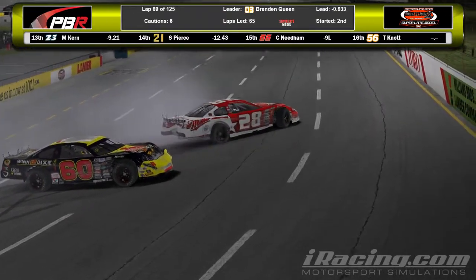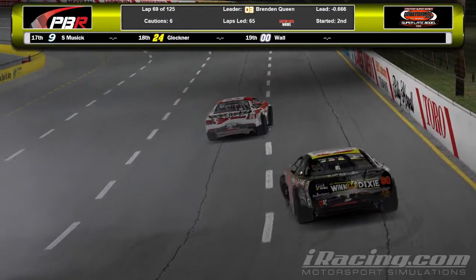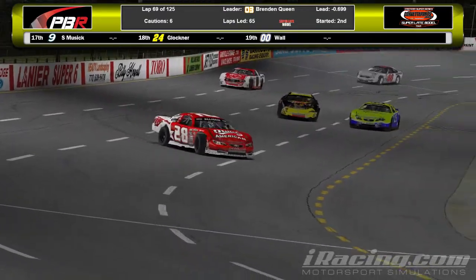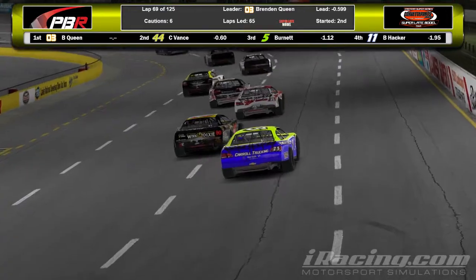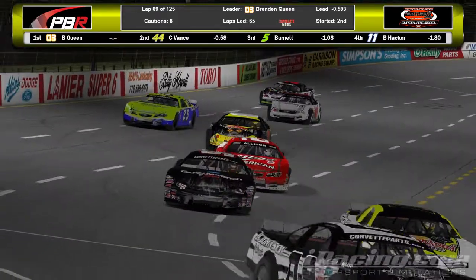around the 23 and 60. So that was Mickey Kern and Brian Neff both involved in that. Those are the cars that were involved in that. They're still out there, though.